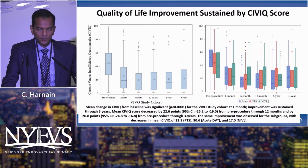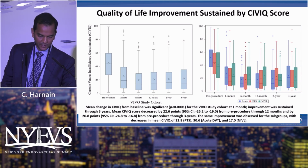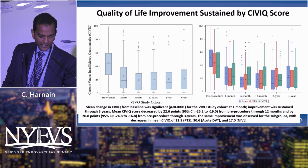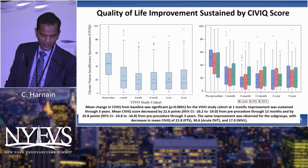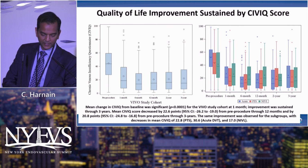So quality of life improvement, looking at the CIVIQ score, mean change in CIVIQ from baseline was significant for the VIVO study cohort at 1 month, and again, improved or sustained through the 3 years. CIVIQ score decreased by 22.6 points from pre-procedure through 12 months and 20.8 points from pre-procedure through 3 years. The same improvement was again observed for the subgroups with decreases in mean CIVIQ of 22.8 in PTS, 30.6 in acute DVT, and 17 in NIVL.